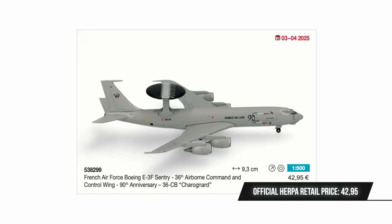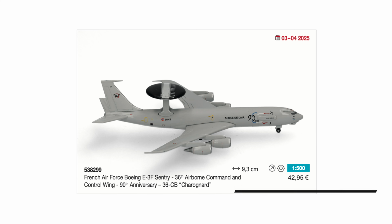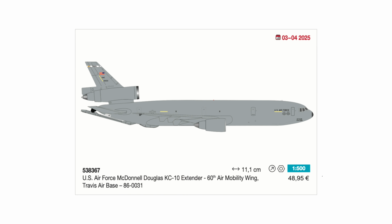But we will get another E3 Centenary, in this case the E3F variant, which has larger engines than the classical E3 Centenary, if you can call it like this. This will be of the French Air Force, so if you're interested in the model, this is what you can expect, and it will be retailing at 43 euros. But that's far from all.